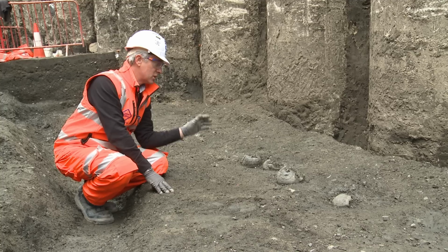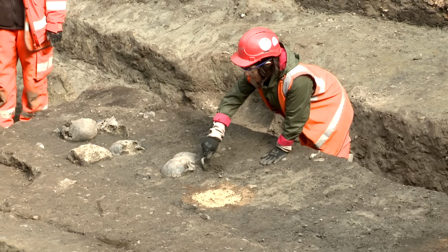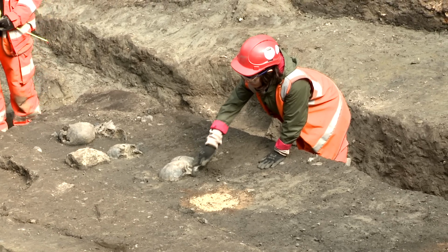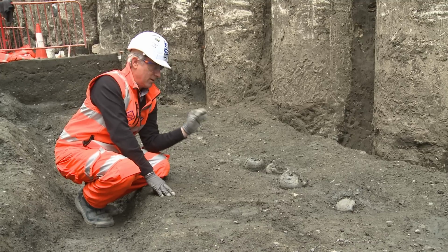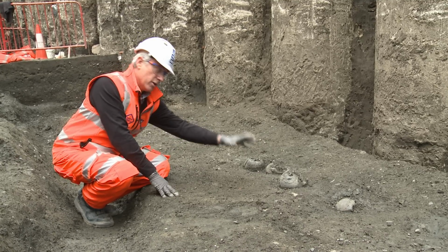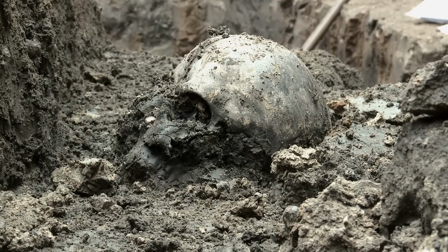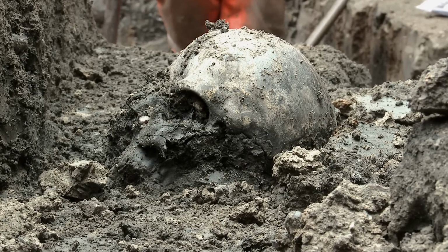I mean, there's literally a line stretching from there all the way back to the end of the dig, and what we'll be looking for very carefully is evidence perhaps of any trauma or injury. It's a really interesting puzzle, this, as to how they got here, and as I said, if they show signs of injury, then the possibility is that these are beheading victims.